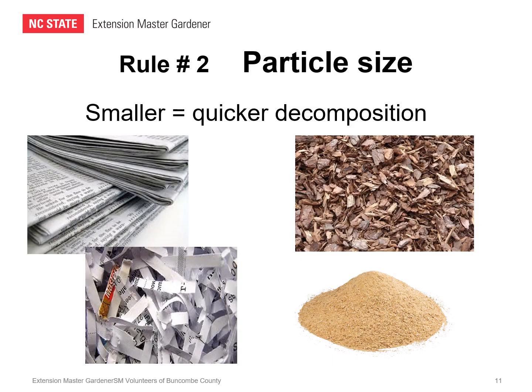Rule number 2, particle size. So we said with rule number 1, bigger is better. Well, for rule number 2, smaller is better. So the smaller the particle size of the materials that go into your compost, the quicker decomposition will occur. So as an example, newspapers are very good to use in a compost pile, but it'd be a lot better to shred those rather than using the intact paper.